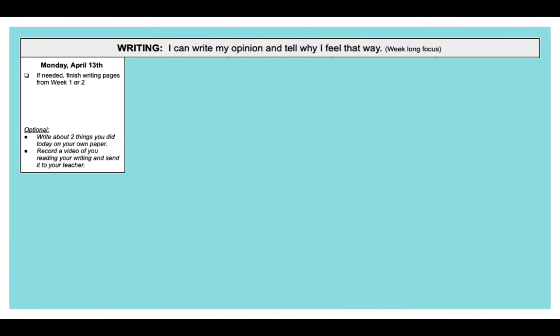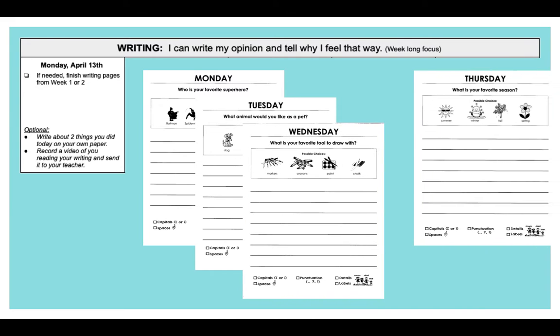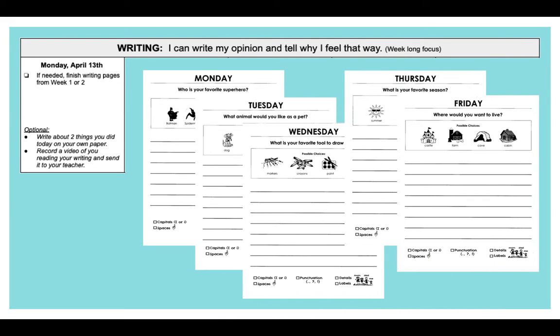In writing this week, we are still working on opinion writing, but this whole week is going to be a catch-up week. So you're going to finish up those writing pages that we did for week 1 and week 2. And if you have some extra time and you're already finished with those from week 1 and week 2, then you can write 2 things that you did today on your own paper. Maybe take those writing pages and write them on the back.